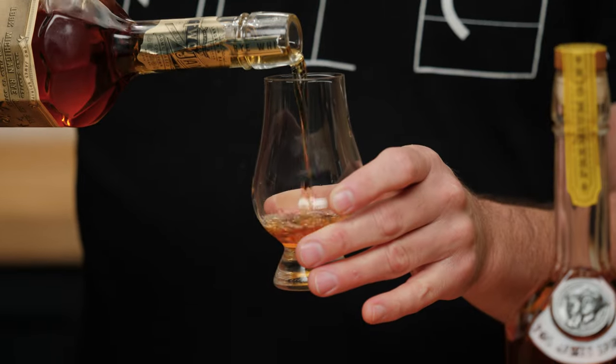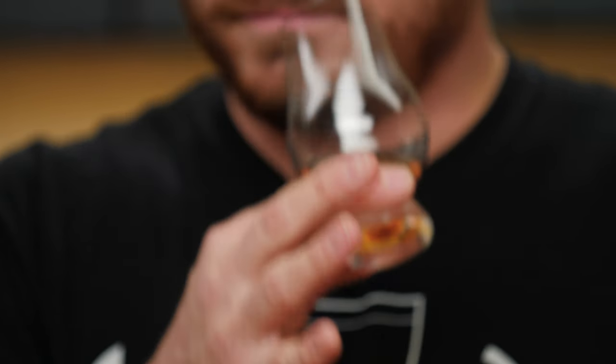give it the old tasty boo. That's nice. So the first thing I get is sort of that nice vanilla, a little bit of caramel.